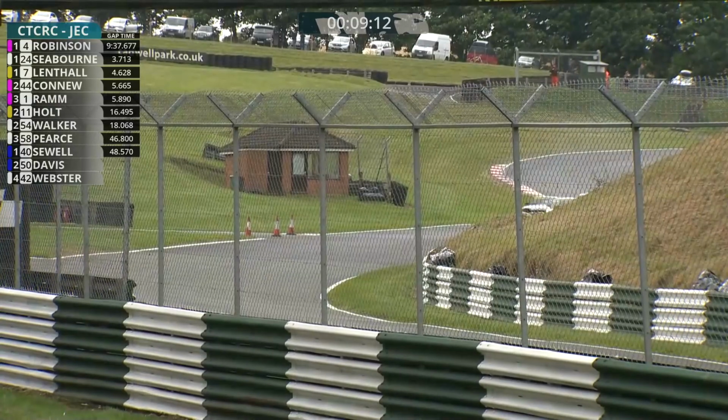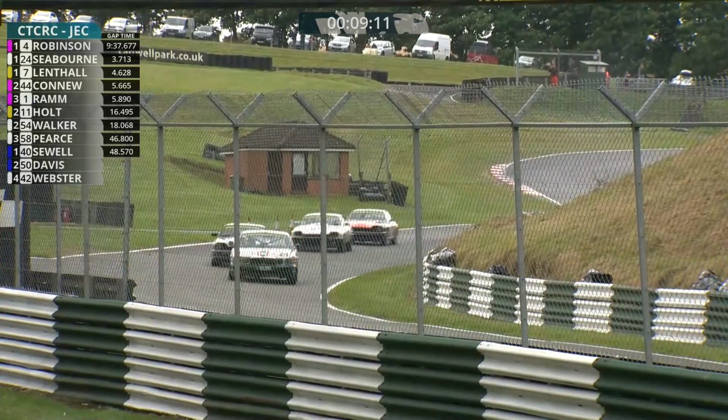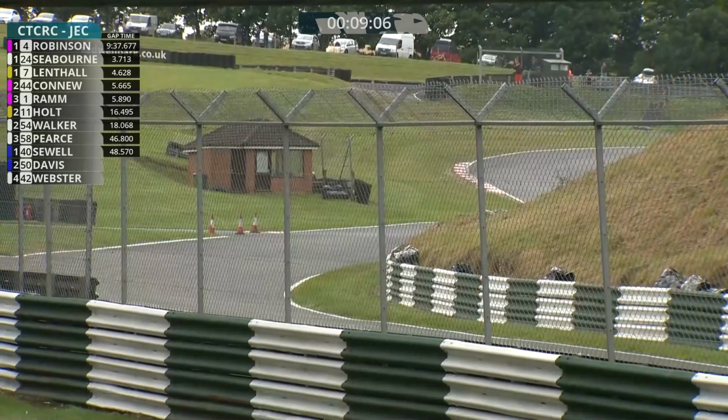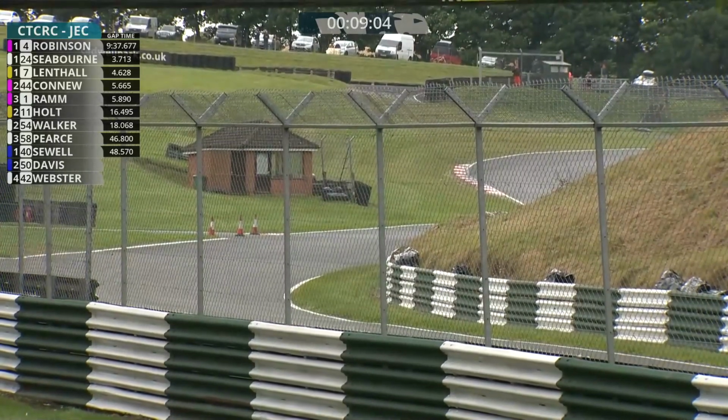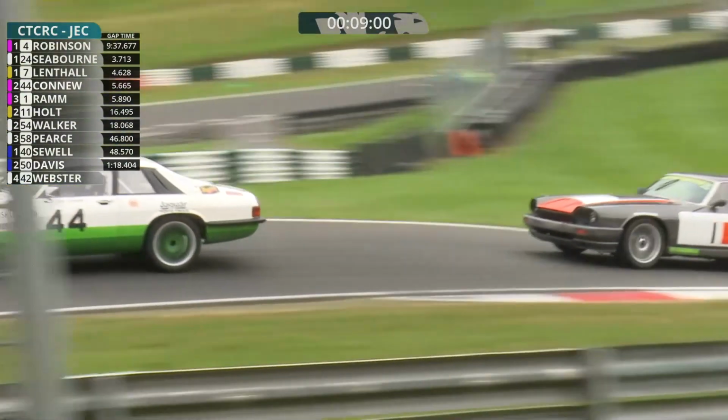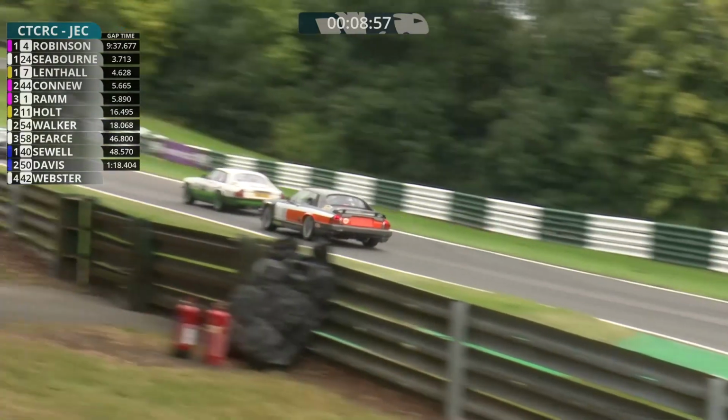Now here comes second place towards the mountain. Can Michael Seaborn hang on? Tom Lenthal, pole sitter in this race. Great effort to qualify on pole. Trying to get into second place, and was that just tyre smoke I saw there from Guy Connew? Yes, just a little bit of a lock-up as he came through the mountain.